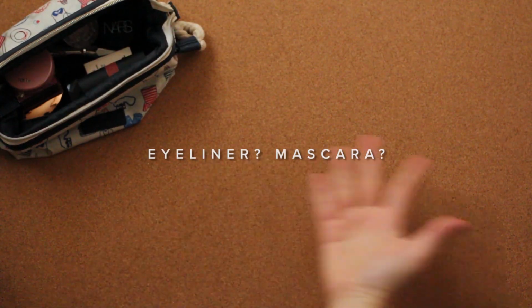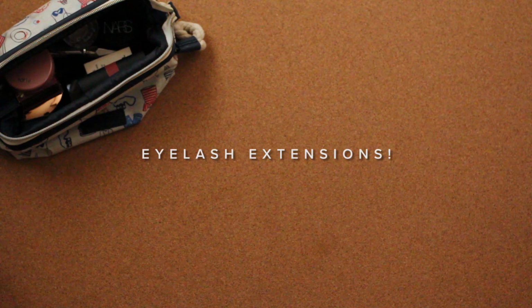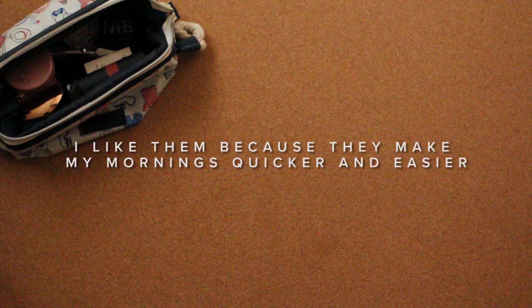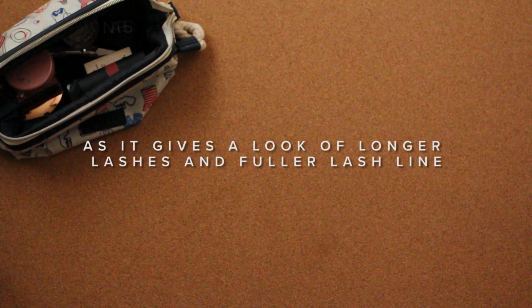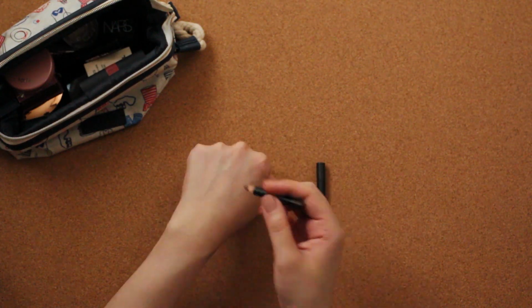You may wonder why there is no eyeliner or mascara, but that is because I always put on lash extensions before every trip. It saves me so much trouble and time in the morning when I'm getting ready fast. The lashes will create a look of a fuller lash line as well as thicker and longer lashes, eliminating the need for eyeliner and mascara. However, if you don't do this, feel free to chuck in an eyeliner and mascara of your choice.